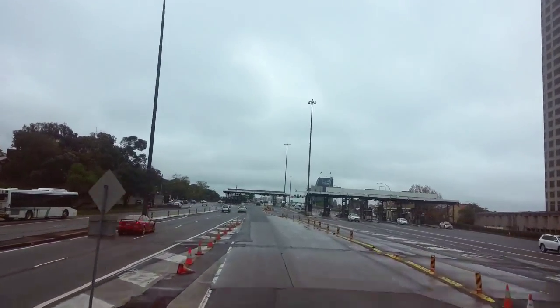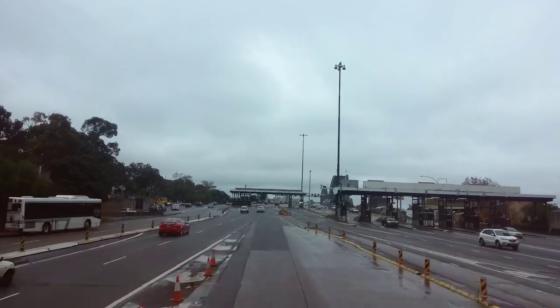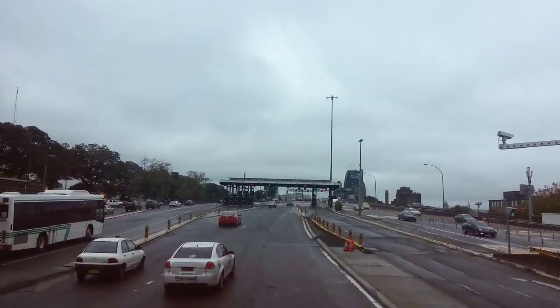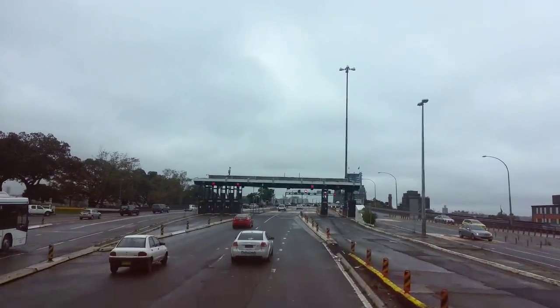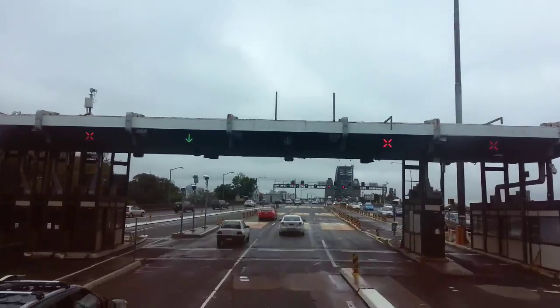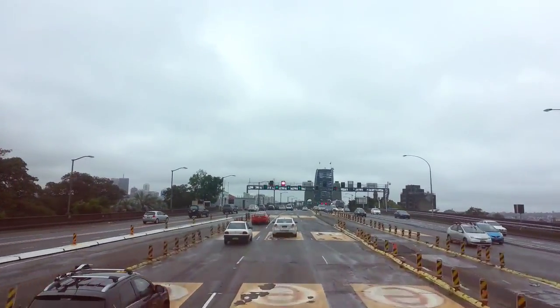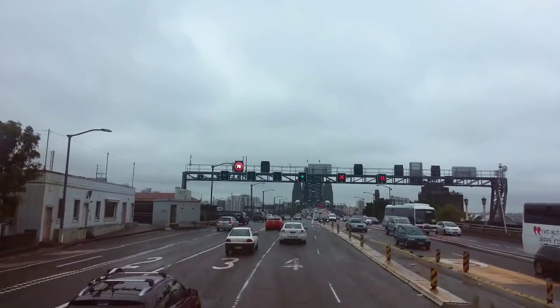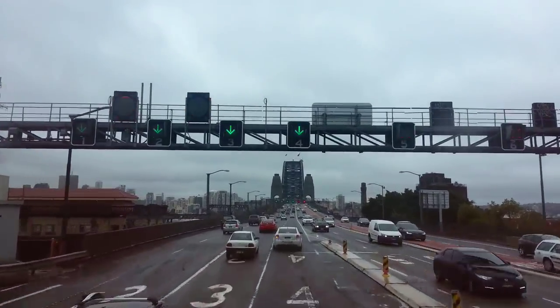Hey guys, what's up? This is Cody Bonia. I'm just on the Bustech CDI. Bus number is 6091, we're on route 610X. We're just about to go over Sydney Harbour Bridge. Can't see any number plates for those ones.